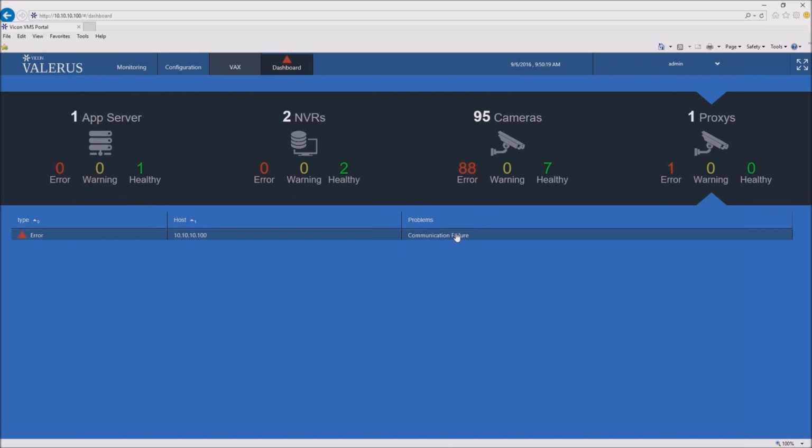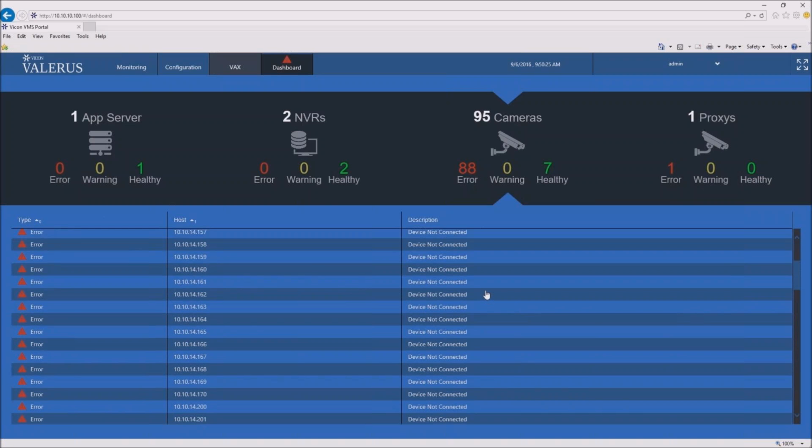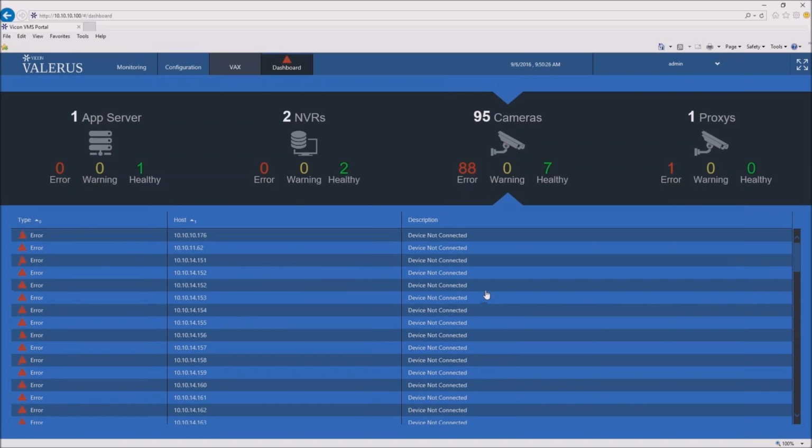Even worse, here on our cameras, there's 88 of those, because I did take a couple of switches off the network. You can see that for every one of the devices, we'll get the IP address so we can go and find it, and exactly what the error is so we can take care of it. So very clean, very simple, and really not crowded. When there are no events, all you'll see is green numbers.